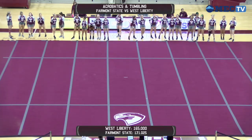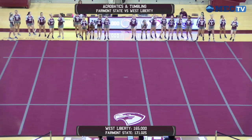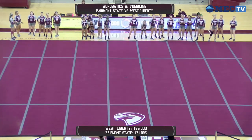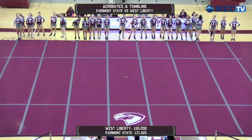So not only will Fairmont have their own teammates on the sidelines and on the mat, they'll have West Liberty cheering them on as well. It's something different, something you don't typically see in a sport. You don't see another team cheering the other on, but it's always been that way for acro.